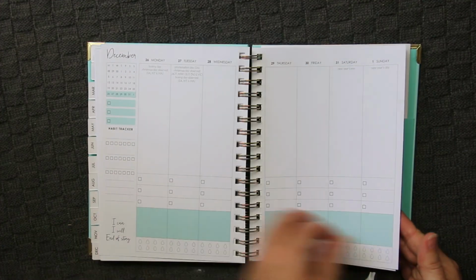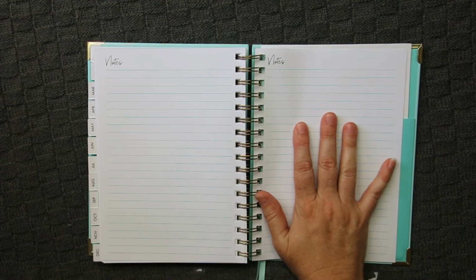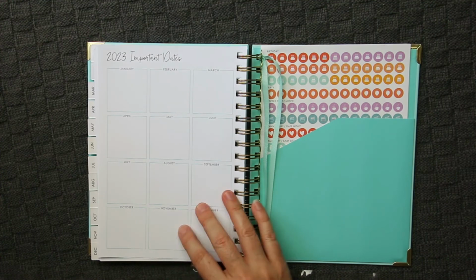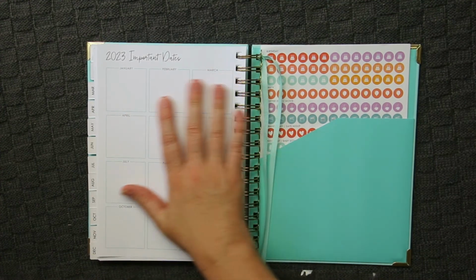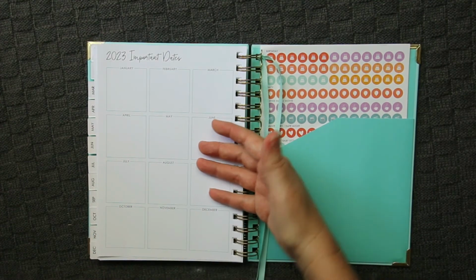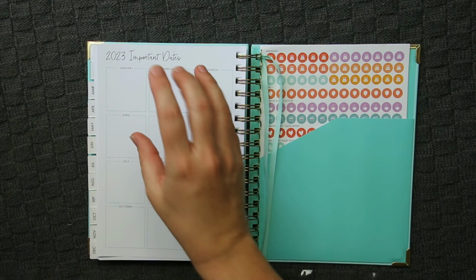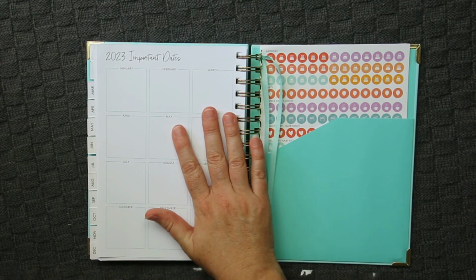at the end of the planner, we have our December notes, and then we have one extra notes page, and then a bit of a preview of any important dates that 2023 is going to throw at us. So that's a good one that we can add in, because as you know, getting towards the end of 2022, dates for the next year will start popping up. So I can add these here and then transfer them across when I get my new planner for the year.